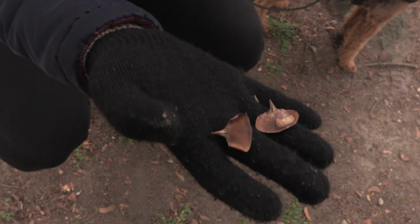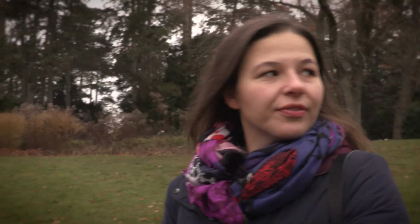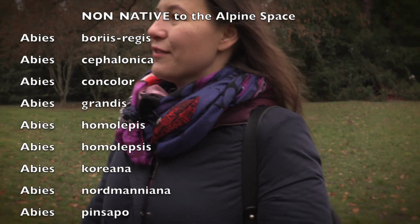There is only Abies alba native to the alpine space, a tree species which you can find easily in higher elevations. And Abies alba, the silver fir, is very useful for the timber industry, for example, but it has also a lot of ecological important roles in the whole ecosystem of forests. And apart from Abies alba, we count 14 different non-native fir tree species in the alpine space, of about 56 fir tree species globally. So here you see one of them.